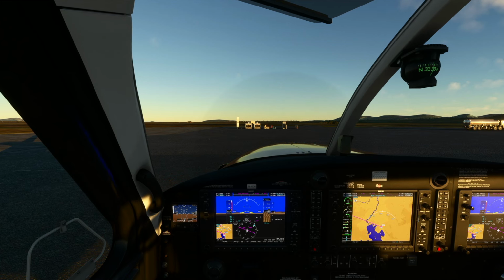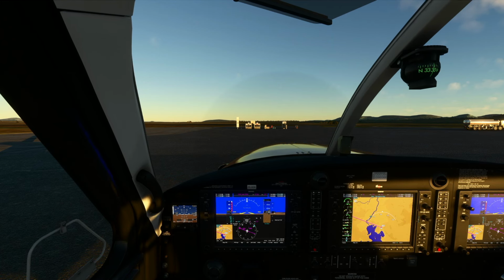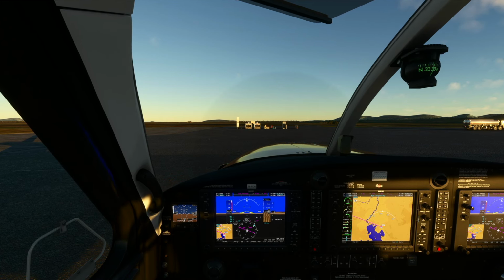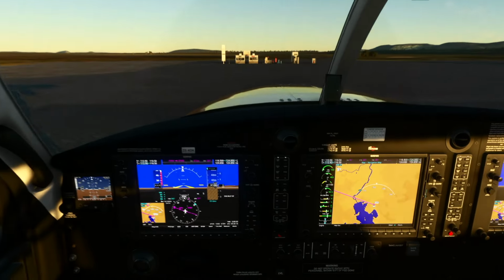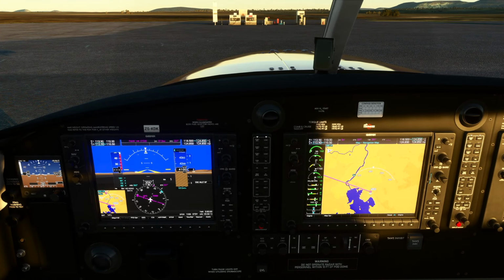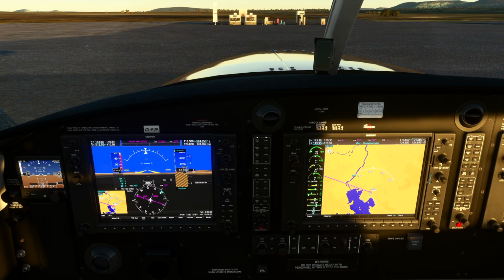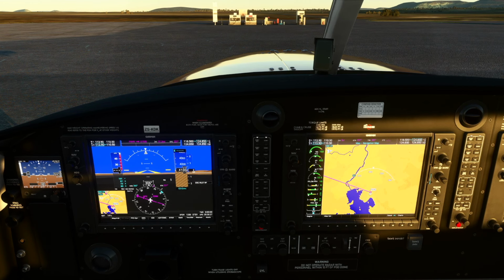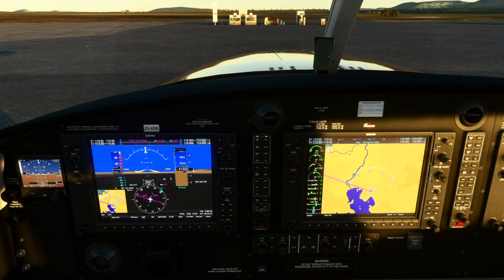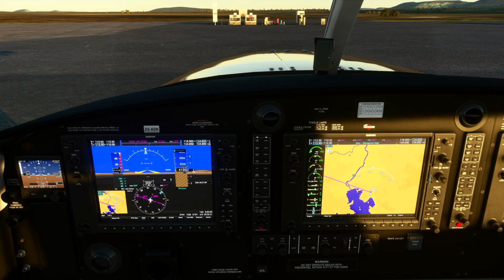Zulu Sierra Kilo Delta Kilo, Johannesburg Control West, expect runway 33. Climb flight level 100 on runway center line, then expect radar vectors. Squawk 1551. Expect runway 33, climb flight level 100 on runway center line. Expect radar vectors and squawk 1551, Zulu Sierra Kilo Delta Kilo.